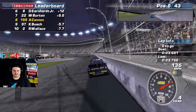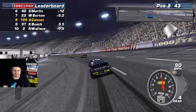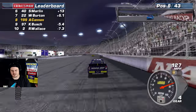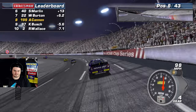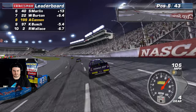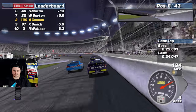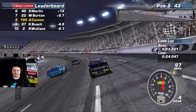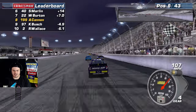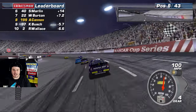Two to go. Sorry, Steve. He got it going again. He's fine. Still there. Last lap. The leader was right behind us, but that's okay. We are gonna have back-to-back 8th place finishes, back-to-back lead lap finishes.